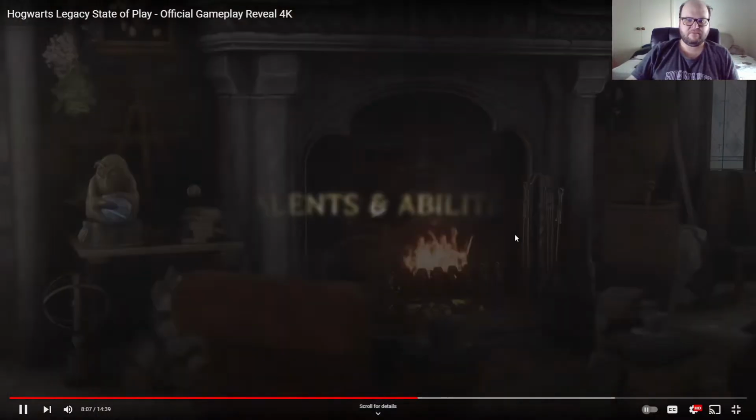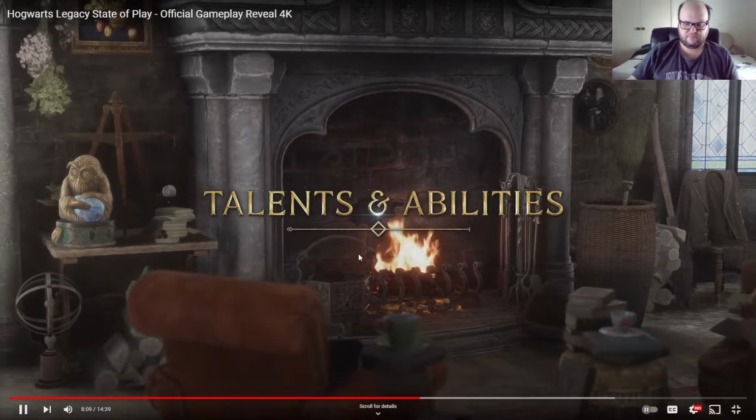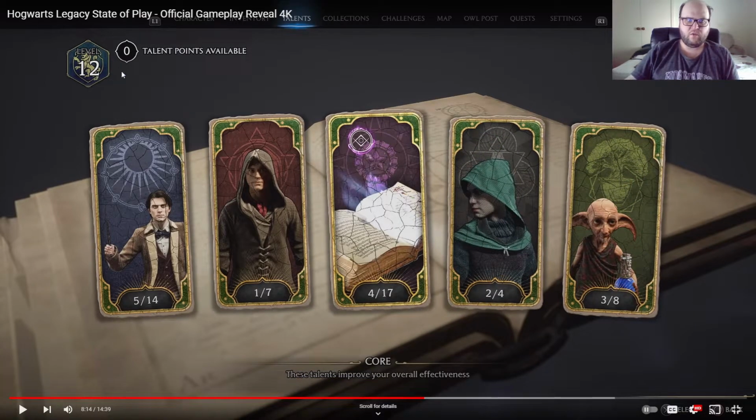He can again. In addition, we do have another magical creature here. Requirement, stealth, and core. We do have character, inventory, talents, which is the page we are on. Collection, challenges, map, outpost, quest, and settings. We do have levels, and total points available.